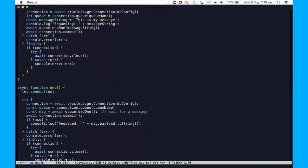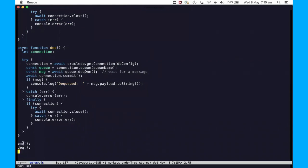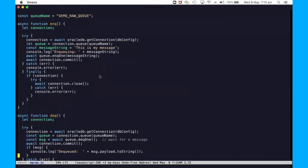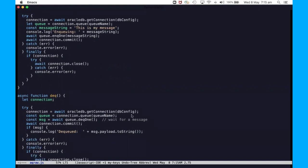And if you look at the bottom, I've got two methods, enqueue and dequeue. There's the dequeue and the enqueue. They're kind of running in parallel. So depending on the order of node and timing, and whether you want to play with these examples, one may run before the other. Dequeue will actually wait for a message. It will block by default and wait for a message to come out.